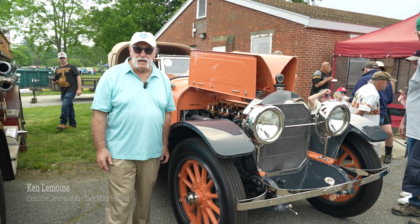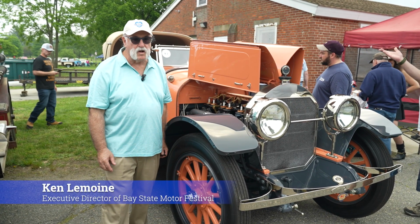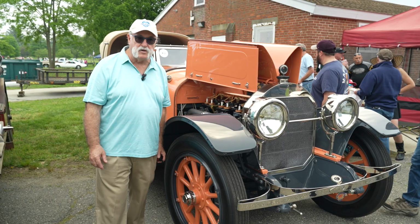Good morning. Name's Ken Lemoine. I'm the executive director for this show that we're holding on today. It was called the Bay State Motor Festival. This is an example of one of the cars that was made in Massachusetts.